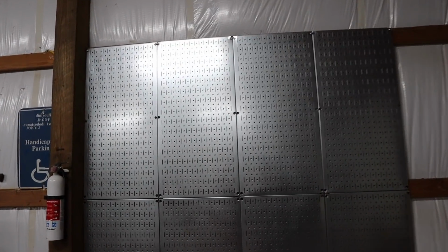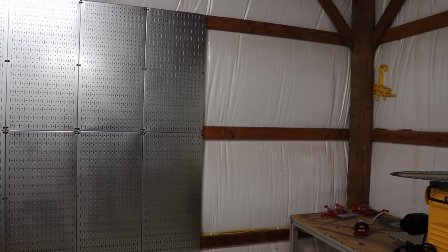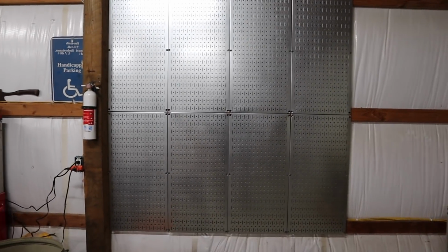Alright guys, we are done. Like I said, I only have the 8 panels, and I'll probably need 6 more to make it all the way to the end. But this is going to allow me to have a lot of space.